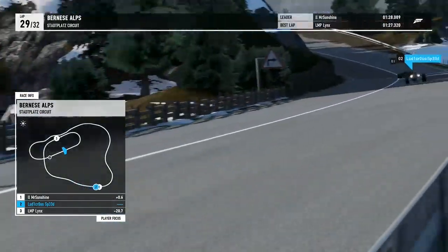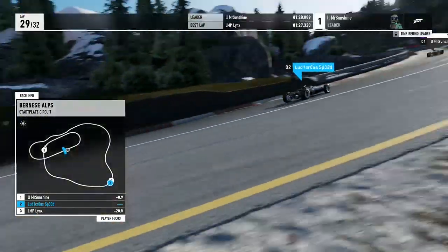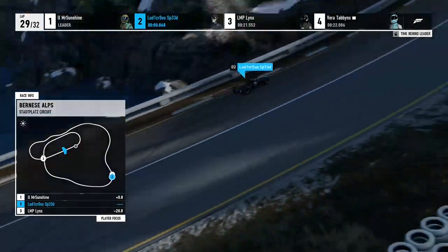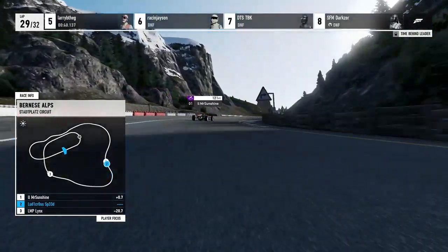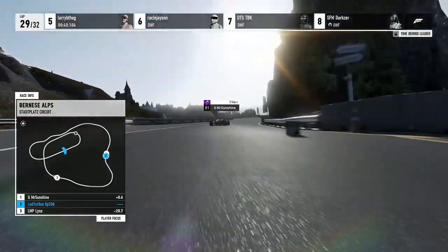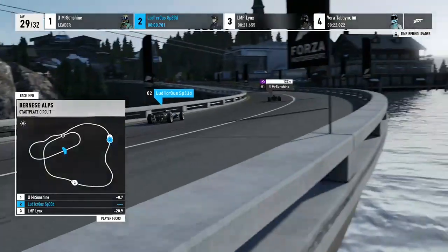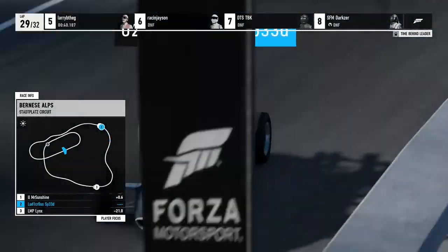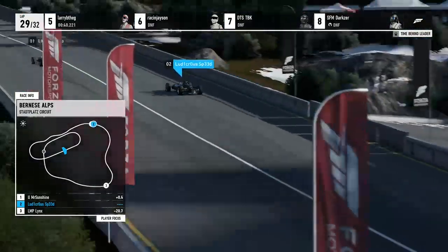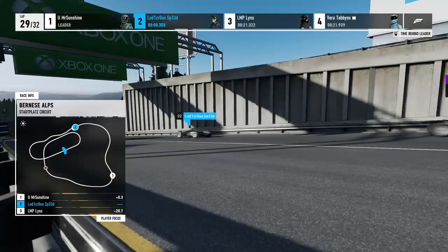All right, so this fight for the lead. We are down with just 4 laps to go. Closer to about 3.5 laps to go right now. Yes, about 3.5 laps to go. This is where Ludacris is the strongest compared to Sunshine. Sunshine taking a wider line, Ludacris taking a tighter line. Yes, as you can see, he opens up the power. It might be four tenths. This might be his chance.